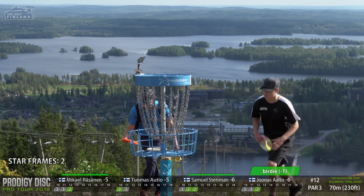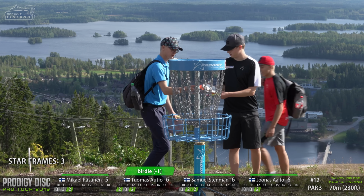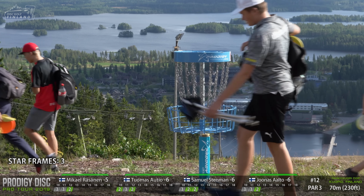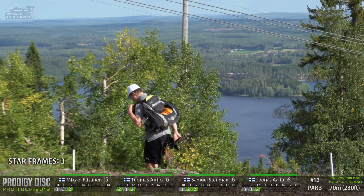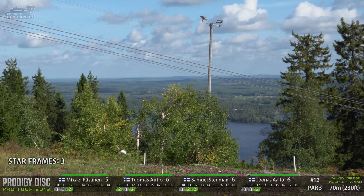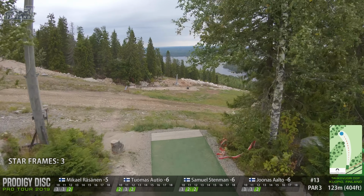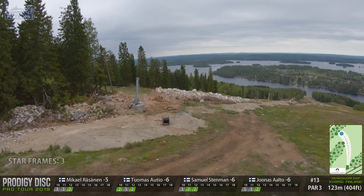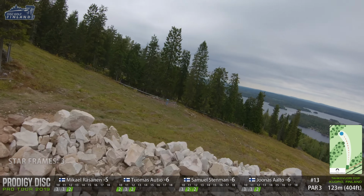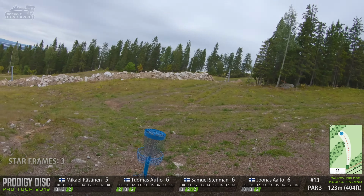And everybody, except Joonas, getting on the board with a birdie here. Joonas actually did get a birdie. That's what I thought. Okay, yeah, so everybody got a birdie here. Yeah, he got a birdie through his PA1. I know that because he has that tie-dye PA1 in his bag. Yeah. Flies funny, or it looks funny when it flies. Oh, I love discs like that. Looks cool in there.